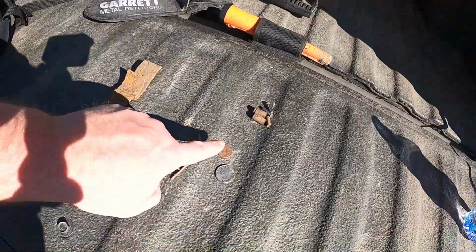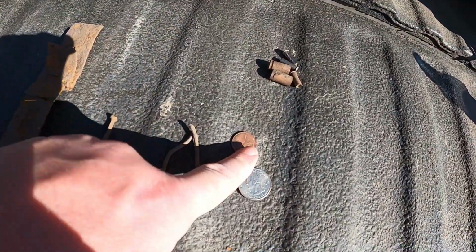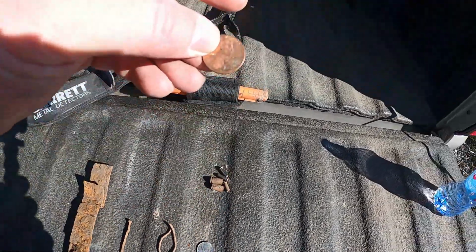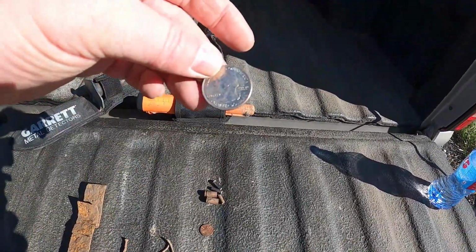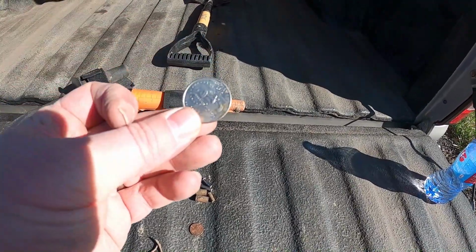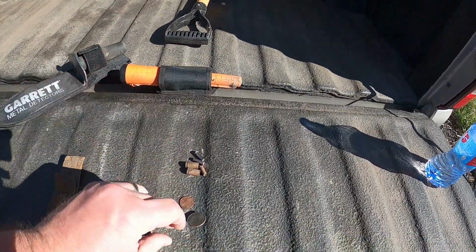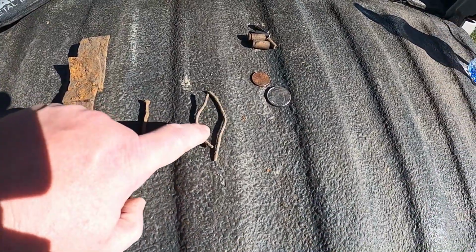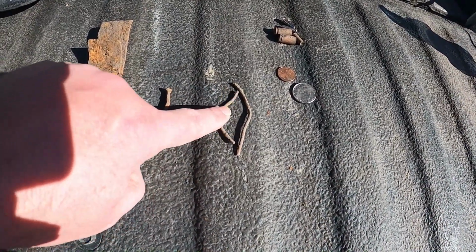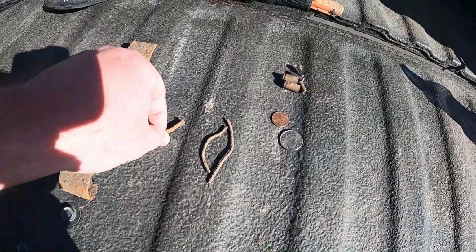We found one penny, and that penny looks like a 2014, and this is a common quarter. Of course, it's an Indiana quarter from 2002. I found that wire. You guys saw me pick up that wire. I was kind of excited because I wasn't sure what it was.